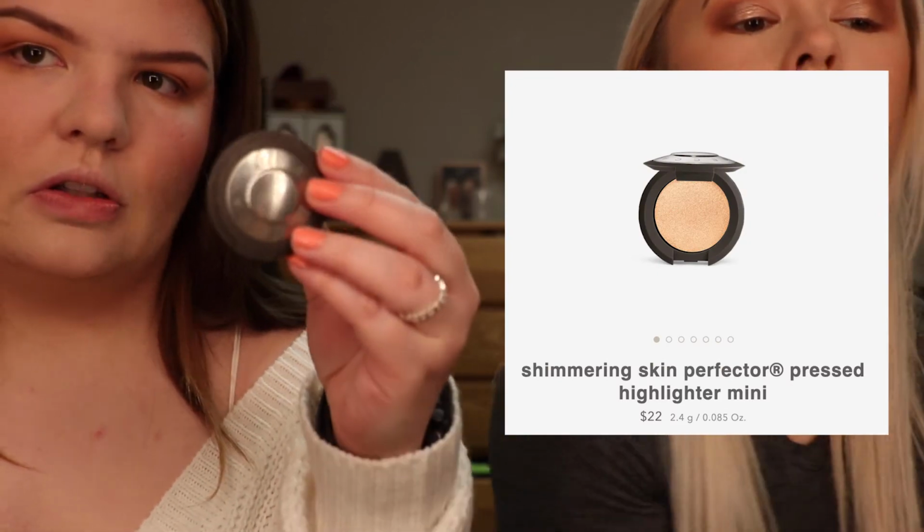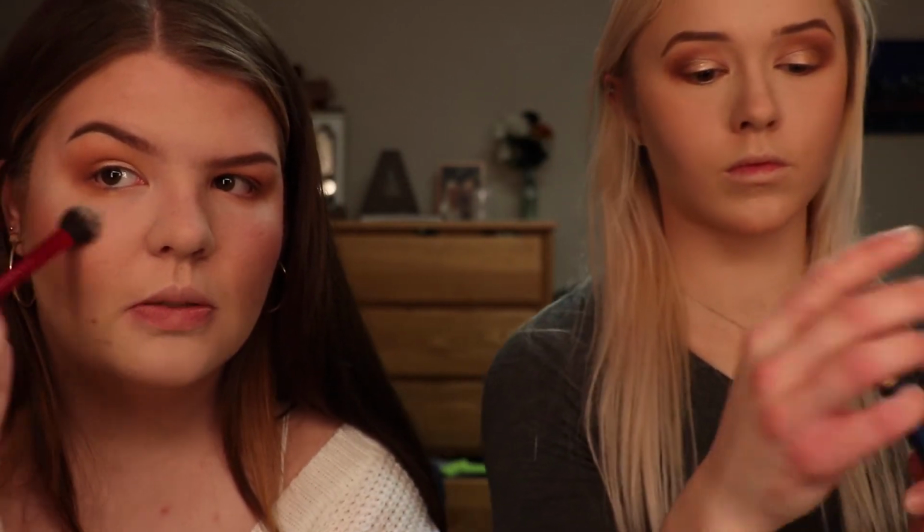This is Vanilla Quartz by Becca. I take this on the high points of my face. I think I wear highlight when I don't even wear makeup. I put it here, and I do it on a semi-fluffy brush. It doesn't really matter the size. You don't want it to be too big.